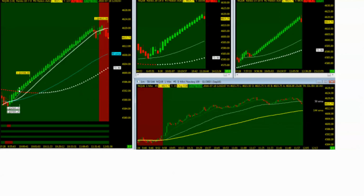Nice move, breaking above the T350. Higher time frames up here, 20 tick, 15 tick, and then entry on the 10 tick as the 50 was holding above the 144. Only looking for 1 to 2 setups a day, Jedi Traders, and holding it and managing it as long as possible. And that was the move of the day, 100 ticks to the T.